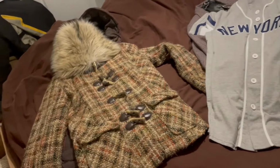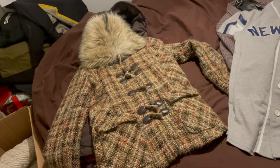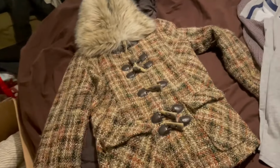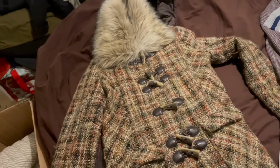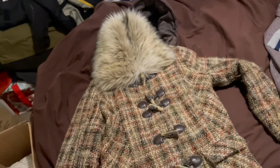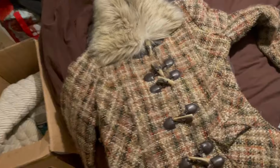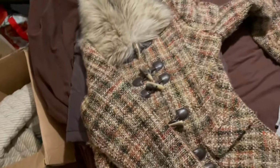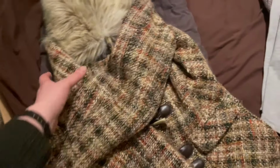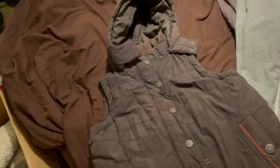First thing to note is this time of year is really good for sourcing winter items. This Marks and Spencer's Per Una duffel thing was only £2. Should get 25 quid for that easily in winter. It's a pretty cool design. And this Manta Ray hooded gilet was only £2 as well. And again, that'll be an easy £20.